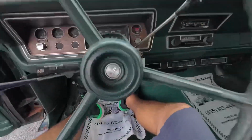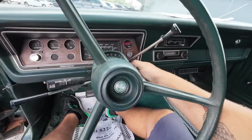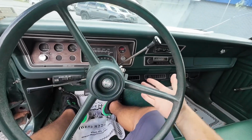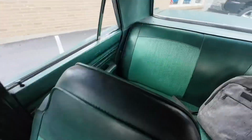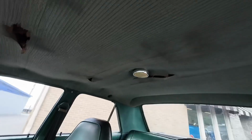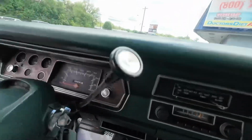Place those bets. Do you think the horn works on this one? We'll go ahead and start her up here, let it warm up a little bit. One thing I've noticed with this one, starts right up, cold and warm, obviously. It runs a little bit better once it warms up. Interior, you know, the headliner definitely needs some work. That's the worst part of the interior, and the driver's seat has got a rip in it. We'll show that here shortly.